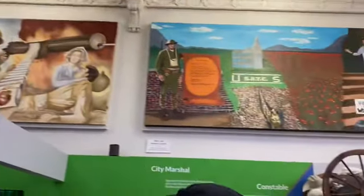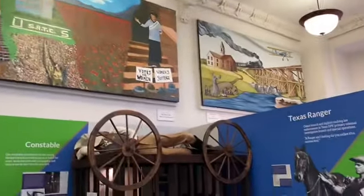Guys, so we are at a Georgetown museum? Yes. Museum of history about Georgetown.